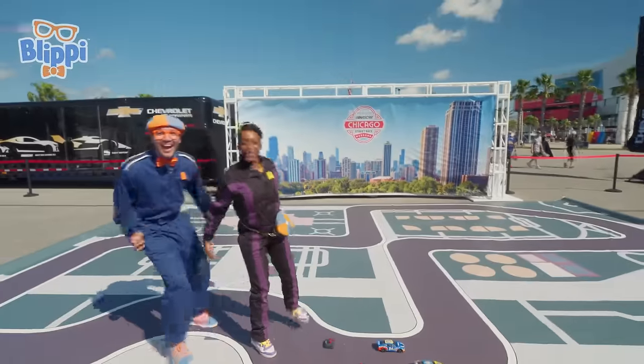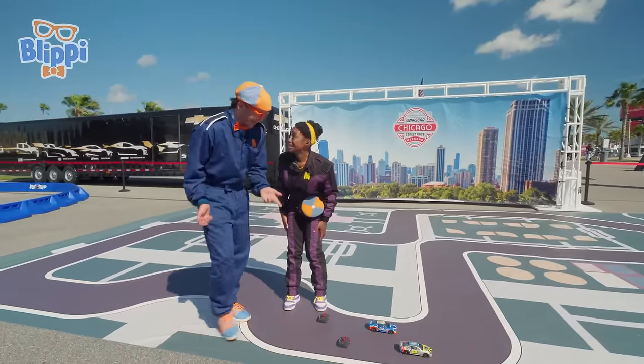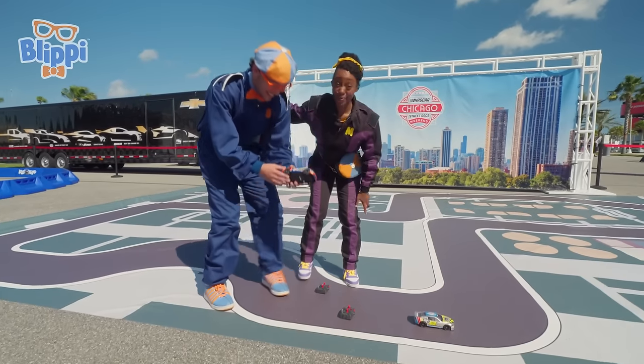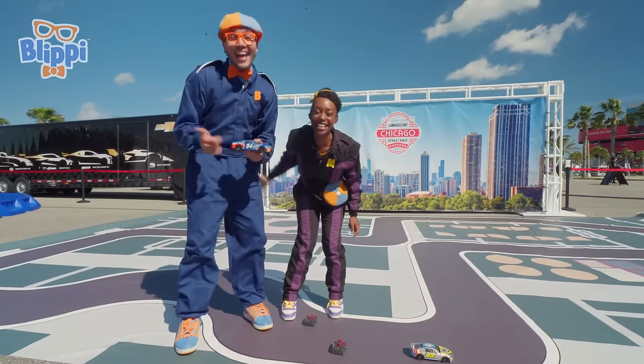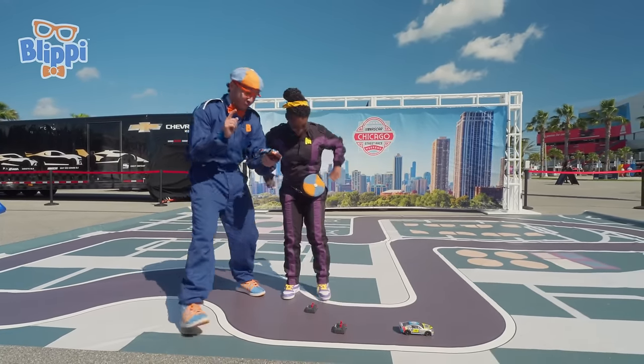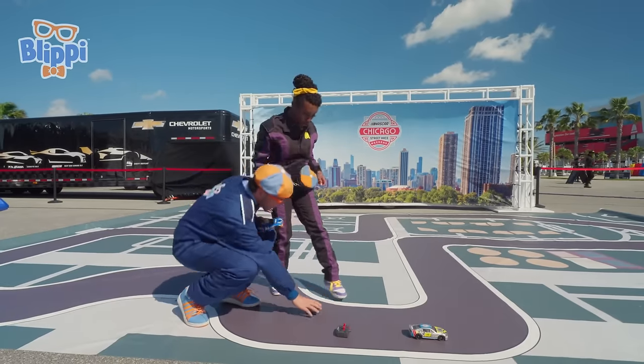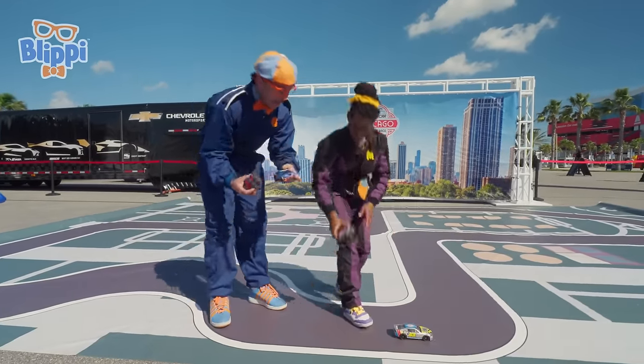See, Blippi? Real race cars! Oh, wait a minute. Mika, these are toy race cars. Well, they look much bigger from far away. Oh, yeah. Well, anyway, something we can do with these cars is race. Look, they're remote controlled. Cool. Whoa, here's one for me and one for you.